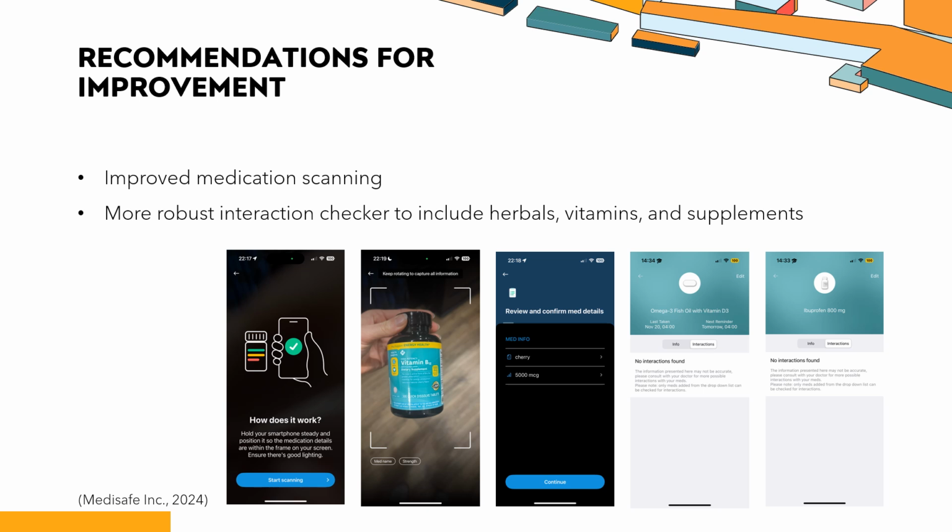Suppose a patient did not report the use of these vitamins, herbals, and OTC medications to their physician. In that case, they are at a heightened risk of adverse effects, meaning the app could be better at educating its users on interactions that may exist to encourage them to discuss this with their provider.